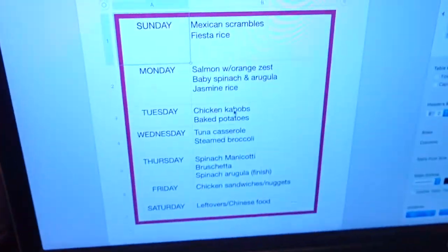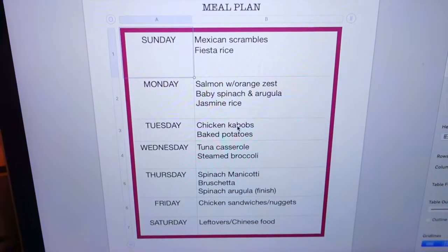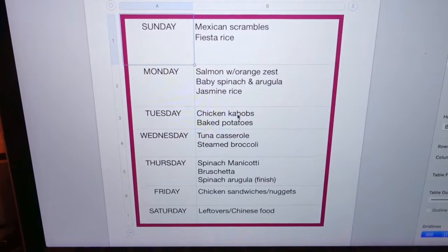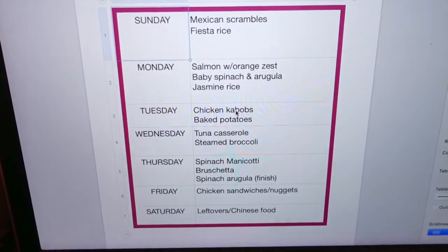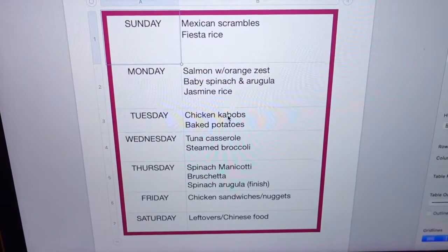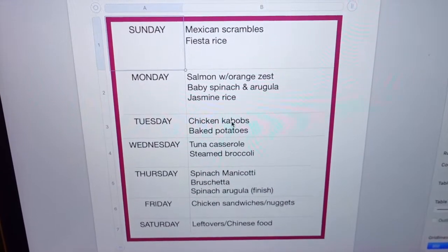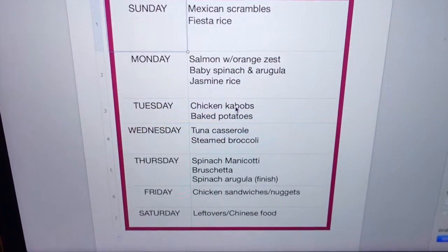Okay, meal plan for the week. Today we are having Mexican scrambles. I have some ground beef still in the freezer. So I'm gonna try to use up some of our freezer items this week, especially since my grocery haul wasn't so hot. I add some ground beef with onions and peppers and a little bit of corn into a scramble with eggs, of course, and we'll have that over some Fiesta rice.